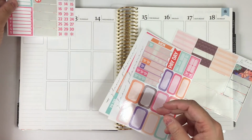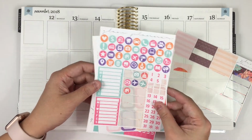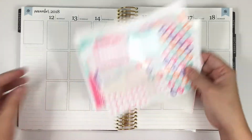So first of all, I do want to apologize for how dry my hands look. It is winter and I'm really bad about moisturizing and lotioning. Plus I didn't want to do it immediately before the video where my hands could kind of leave a residue on the stickers or on my planner. So I'm going to go ahead and get started.